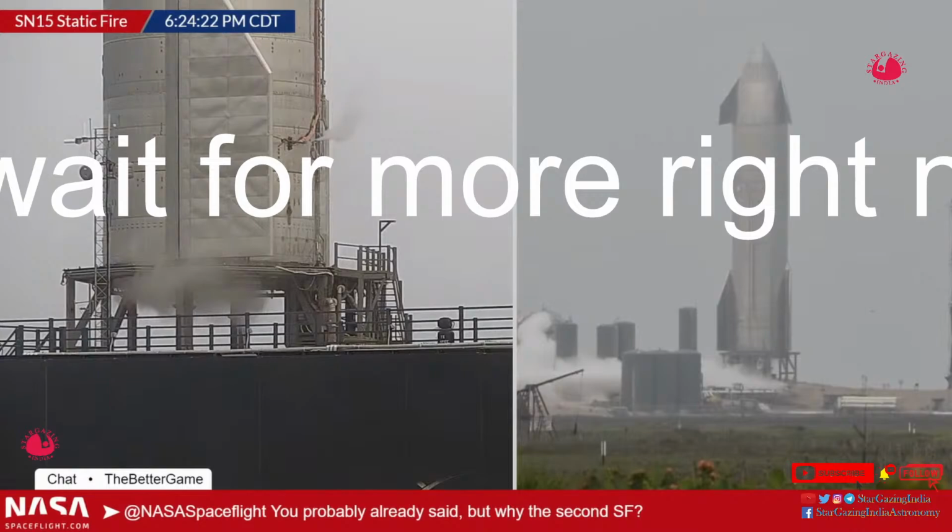we have this super close danger cam, so we should get a good view of how many Raptors ignite. Yeah. I'm hoping that in the first few frames, before the screen fills up with exhaust, maybe we can actually see the flame coming out of the engine, or engines.